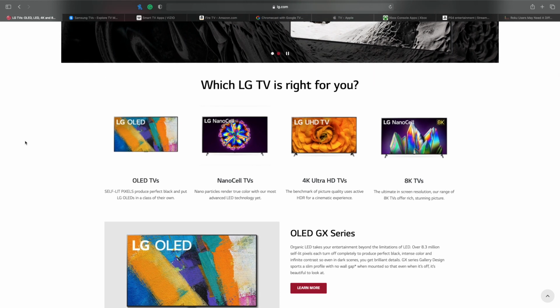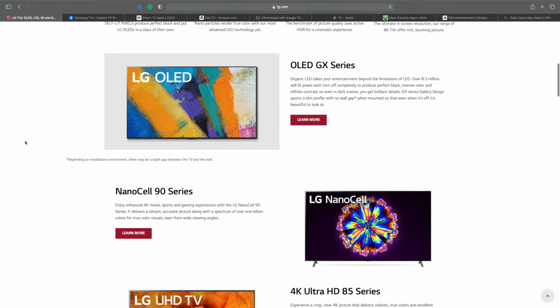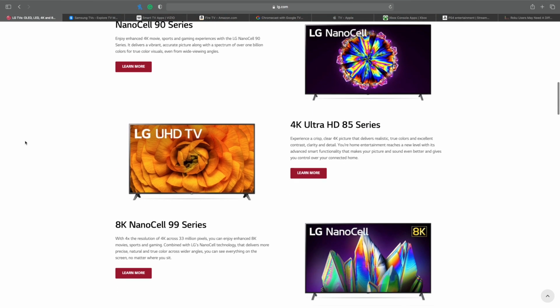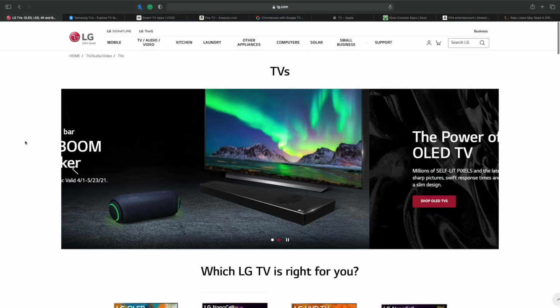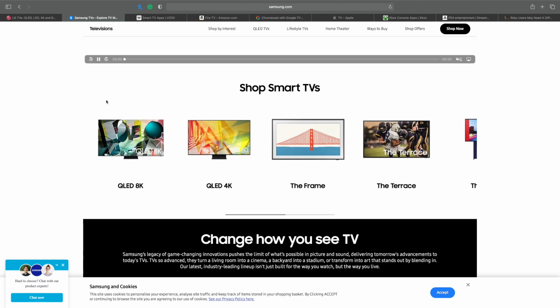LG TVs have a lot of apps on them, including the YouTube TV app. So if you happen to be an LG TV owner, but you've been using the Roku primarily for the apps, that's fine, because you can jump in and use its own apps.